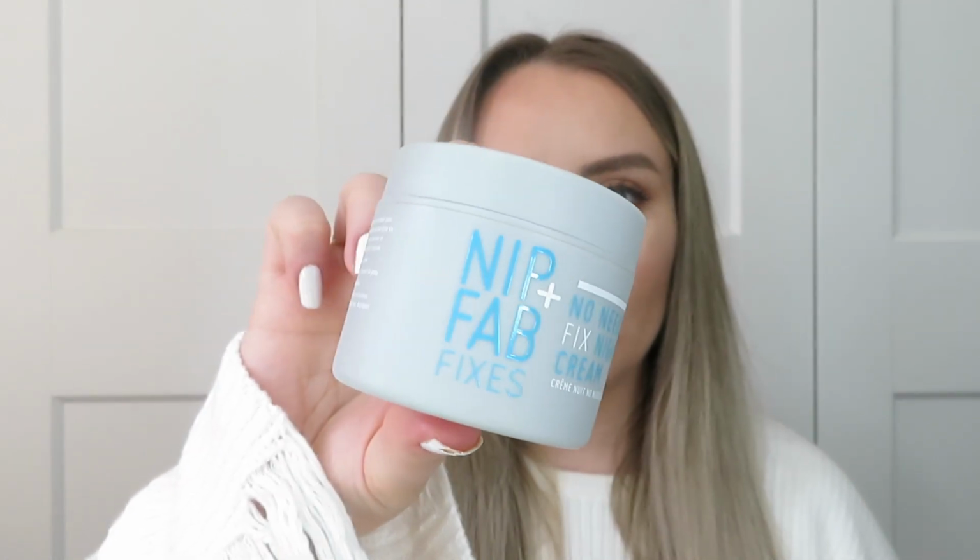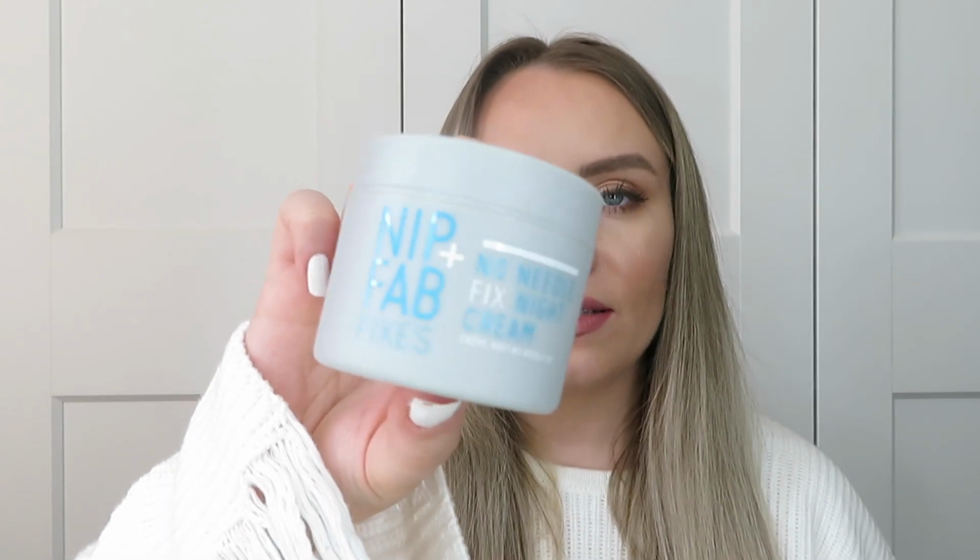Next is another night cream, night moisturiser, and it's from Nip and Fab. It's the Fix's No Needle Fix Night Cream. This is what it looks like. So I did buy this towards the end of last year as well. I bought this one, and I think I bought the day cream, which I haven't started yet. But I just fancied a change. I was going through all of my miniature products. I just thought I want to try a bigger product and use it for a little bit longer to see if I can get any results from it.